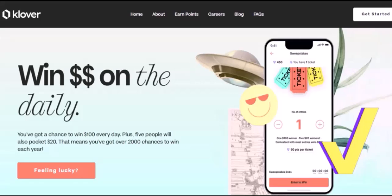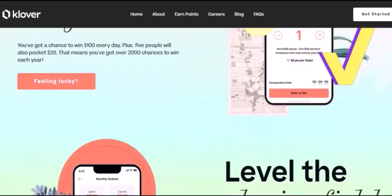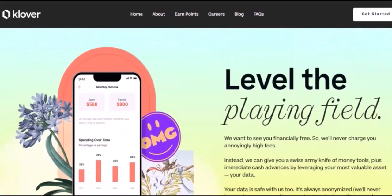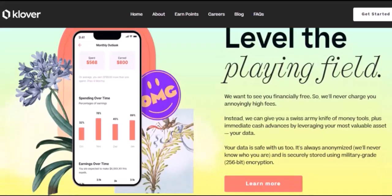Ultimately, Klover is a valuable tool for managing short-term financial gaps. While you can't stack multiple advances simultaneously, their system allows for continuous access to advances as long as you maintain a good repayment history and meet their eligibility criteria. It's about using the tool responsibly to bridge those temporary financial shortfalls, rather than viewing it as a continuous line of credit. Understanding these nuances will help you make the most of what Klover offers and keep your finances on track.